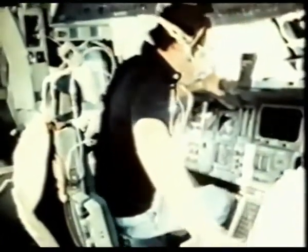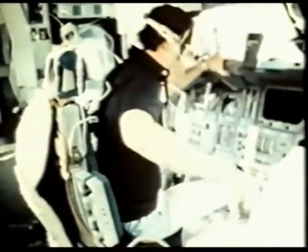Commanded by Bob Crippen, the flight was the first to carry 5 people into space, and Sally was in her element. A quick burst from a rocket motor sent a shiver through Challenger, the camera bouncing in its bracket.